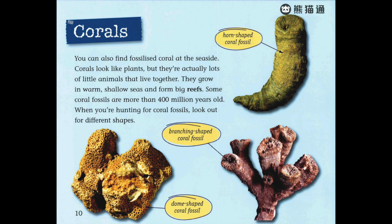Corals. You can also find fossilized coral at the seaside. Corals look like plants, but they're actually lots of little animals that live together. They grow in warm, shallow seas and form big reefs. Some coral fossils are more than 400 million years old.